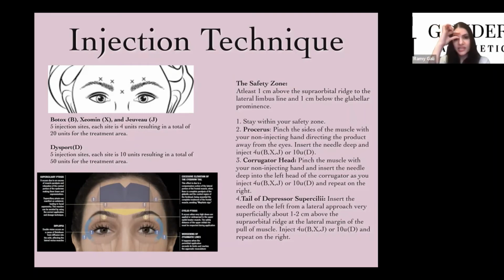Confirm that you can see the head of their corrugator muscle, and you're going to pinch with your thumb on the orbital ridge there, and then with your pointer finger above, and you'll be making a deep injection right into the head of the corrugator. And again, you can do 4 units in that place with the Botox, Xeomin, or Jeuveau, or 10 units of Dysport. And you're going to repeat that on the right and left side.